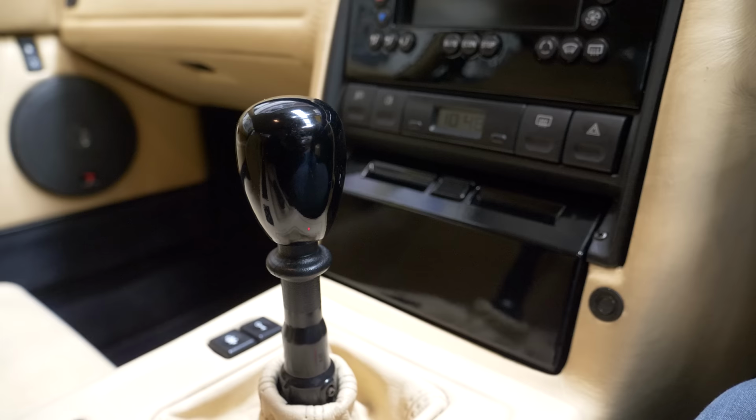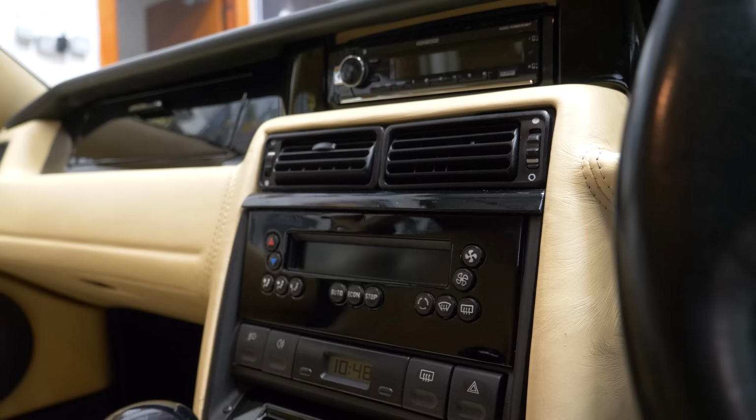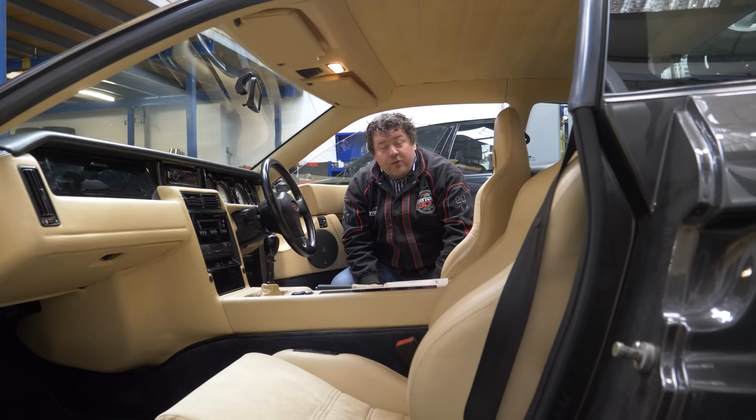The gearbox is a 5-speed Renault UN1 unit, exactly the same as you would find in an Esprit of the same period. You could say that it is the car's weak link, and if you want to make this more powerful, it's certainly going to be the thing that's going to give you the most trouble, but thanks to the Lotus community, there's plenty of solutions for that.